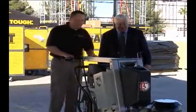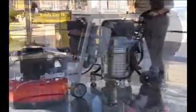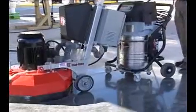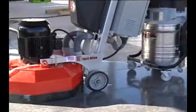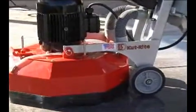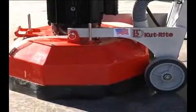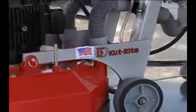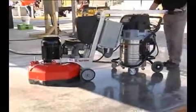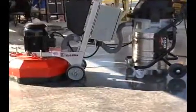Let's see a piece of concrete here. We'll cut into this area over here. Now this is spinning at about 1,300 RPMs, as you see on the digital display here. And what's interesting to me is there's almost no residue, or the vacuum's obviously doing a heck of a job.